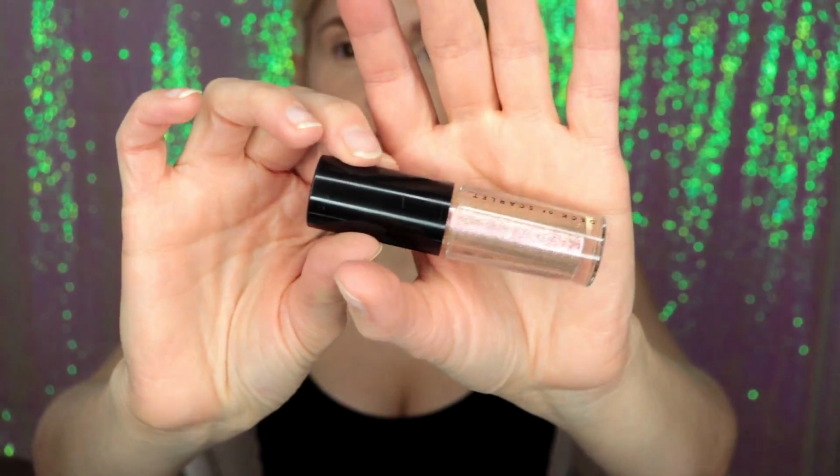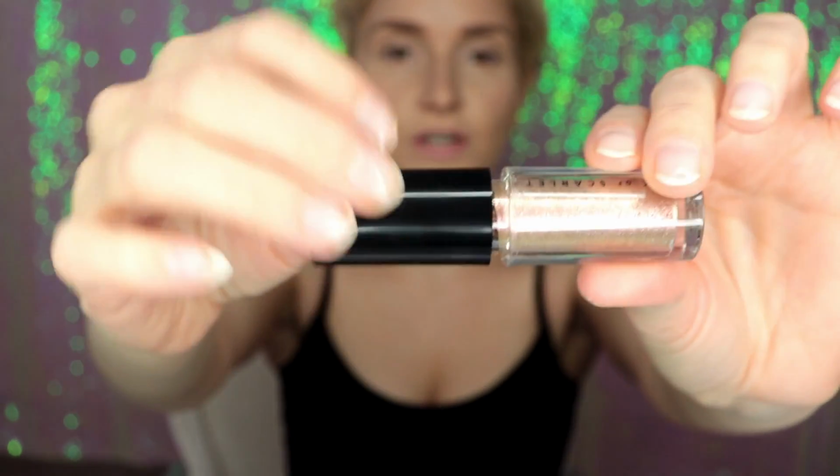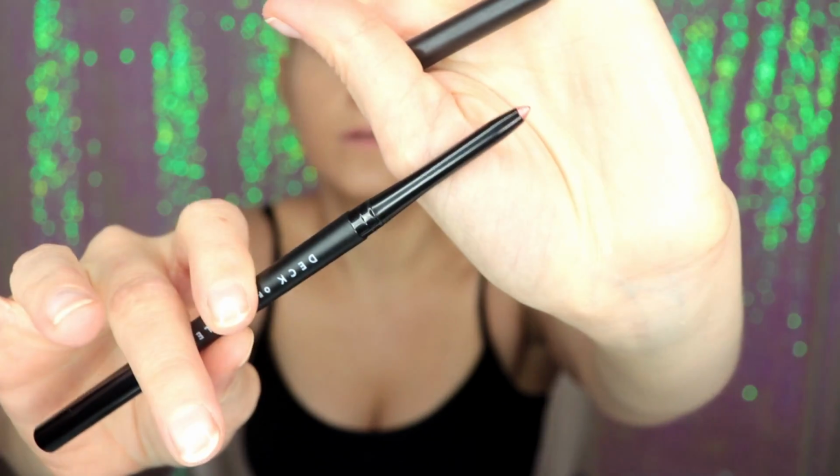Next up, we have the Deck of Scarlet High Shine Liquid Eyeshadow, and this is in the shade Melting Rose. And then last but not least, we have a Deck of Scarlet Longwear 2-in-1 liner in Desert Rose. It is the pencil and it is a twist up. Also have a smudging sponge at the end. I'm going to be using these 3 products today to create my rose gold look, as well as some other products. So let's get this tutorial started.